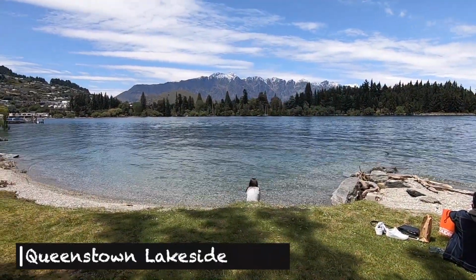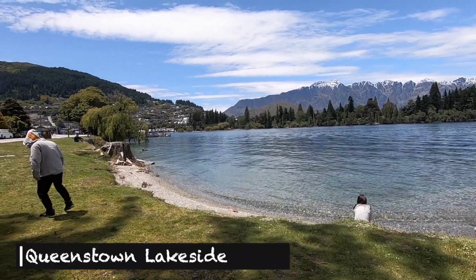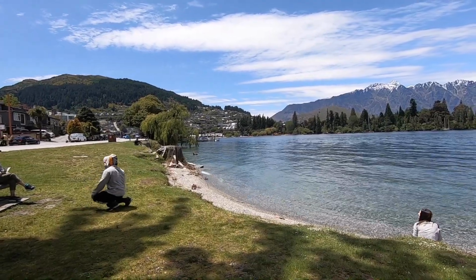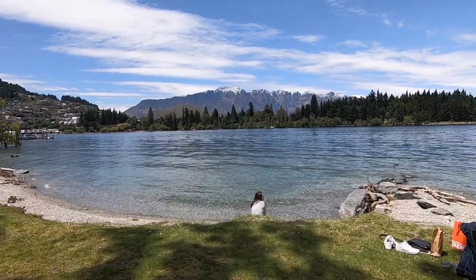Queenstown is an all-time favorite. You can literally stay here for like a week or a month without getting bored. I love the fact that it's surrounded by mountains and the longest lake in New Zealand, called Lake Wakatipu. Queenstown really caters for everybody, and there's so much to do here.